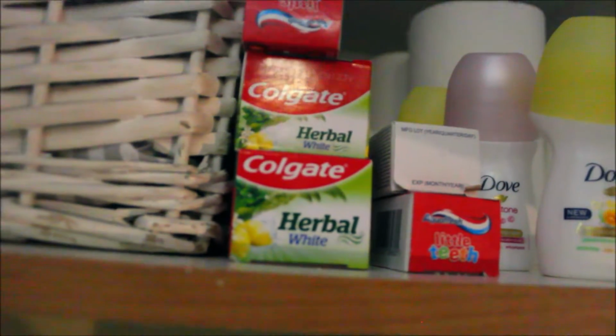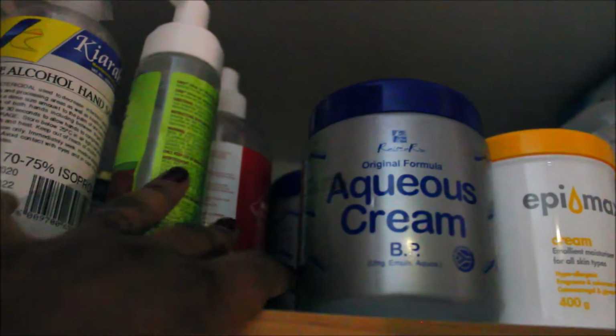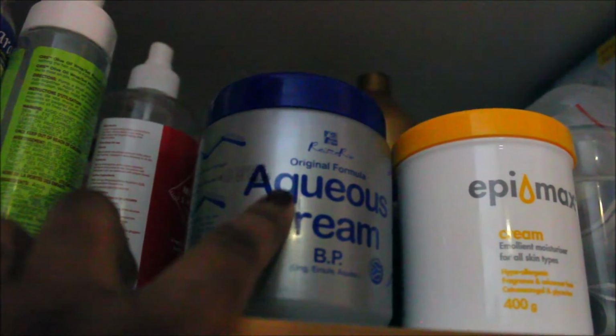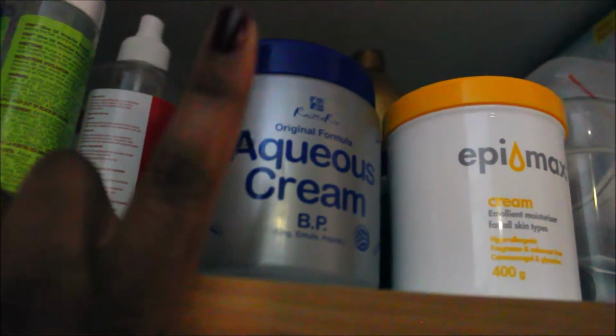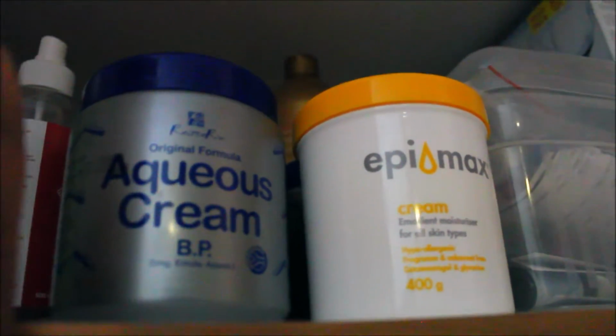Even as you can see with the toothpaste, now I'm not forced to buy toothpaste if it's not on sale. I'll only restock it if it's on sale. As for lotion, I have quite a bit of stock of this Aqua Cream from Clicks recently. I don't know if you can see at the back there. I think I have about 4 still. Clicks was clearing this Aqua Cream brand out. They were selling 3 for 50, and I bought, I think, for 100 rand. So I got about 6.